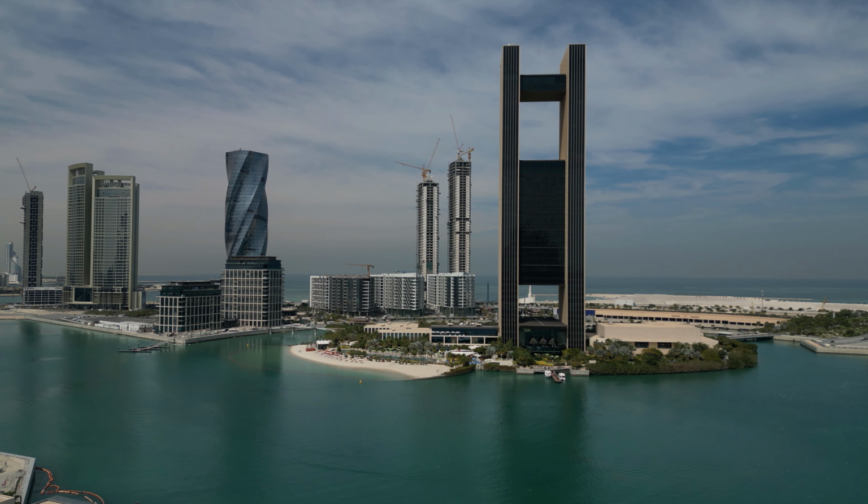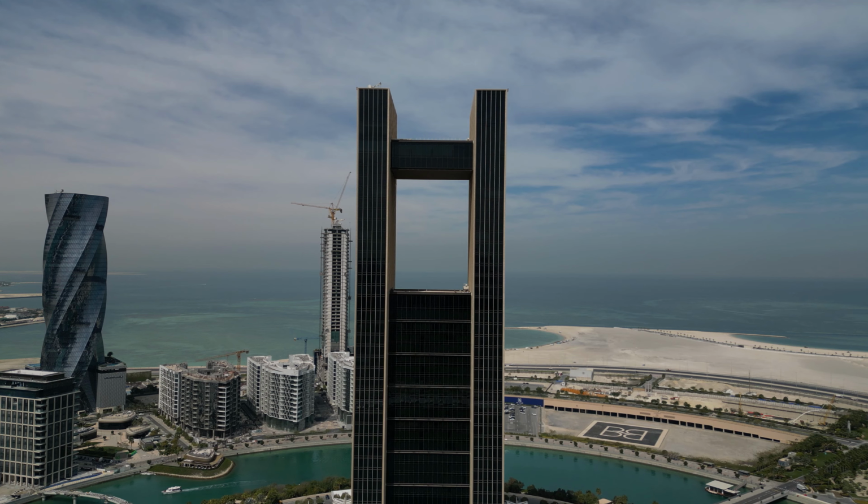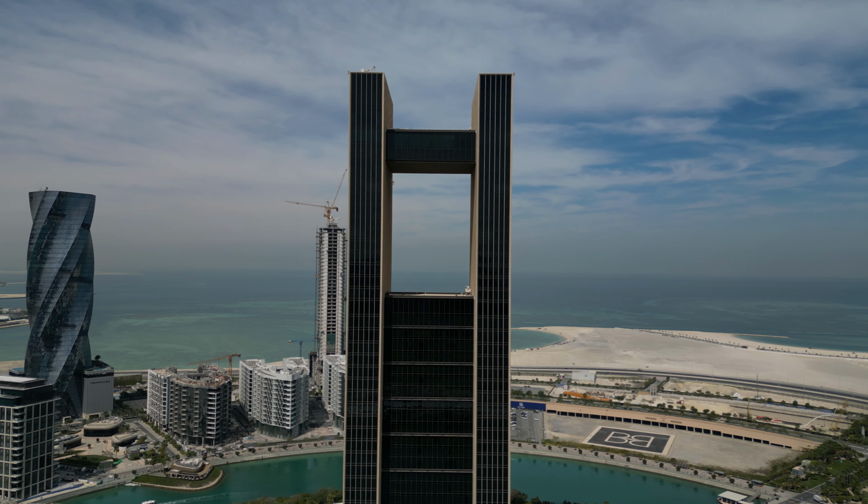So if you plan on flying your drone outside of the United States on vacation, make sure you check the local laws prior to flying.